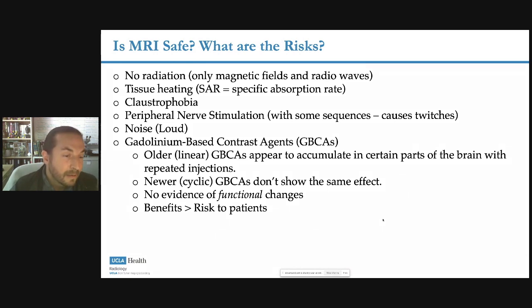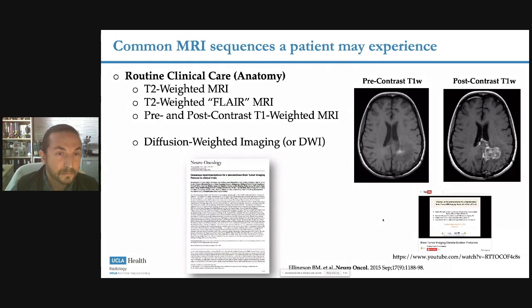Another important fact is that there's no evidence that this actually changes your brain's function or impacts your quality of life at all. It just seems to be anecdotally accumulated in certain areas of the brain. So in many cases, clinicians have to balance these benefits against the risks to the patient. The benefits that we get from understanding what's going on with the tumor and understanding if it's growing or not far outweigh the risks associated with this repeated exposure in many cases.